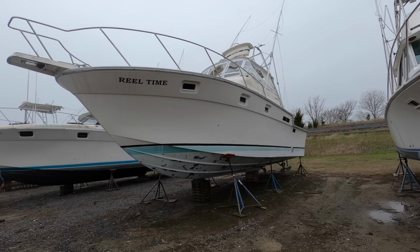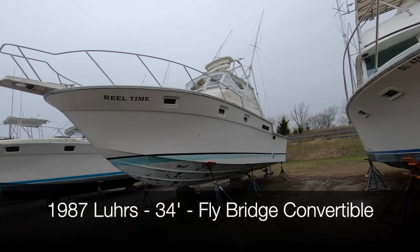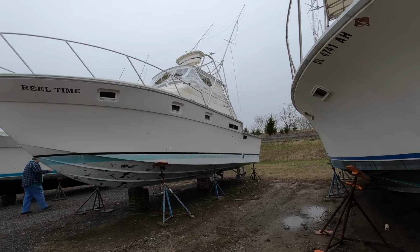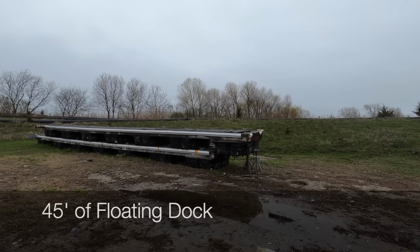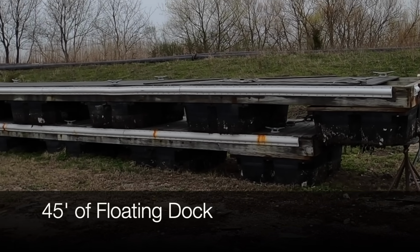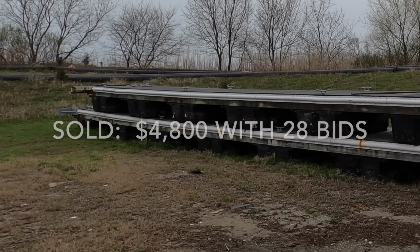And here's lot number four, 1987 Luhrs, 34 foot long sport fisherman, 12 foot beam, twin Cummins diesels, and bidding is at $100. And the last item for today, it's lot number 10. It's 45 feet of floating dock. Bidding right now, $105.